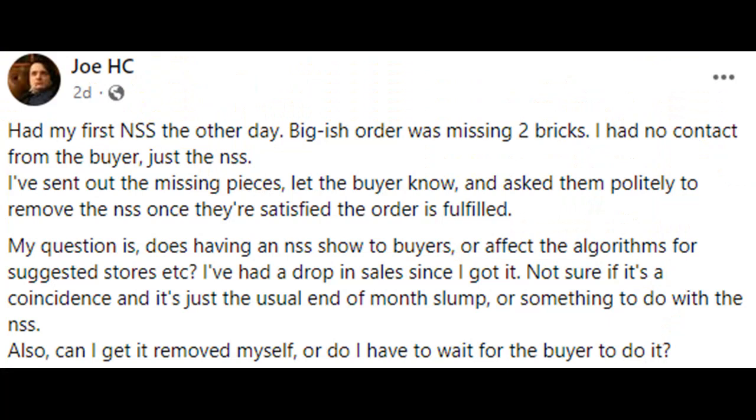So my first one that I want to read has to do with the non-shipping seller, and I found this one kind of interesting. "Had my first NSS the other day. Biggish order, was missing 2 bricks. I had no contact from the buyer, just the NSS. I've sent out missing pieces, let the buyer know, and asked them politely to remove the NSS once they're satisfied the order is fulfilled. My question is, does having an NSS show to buyers or affect the algorithms for suggested stores, etc.? I've had a drop in sales since I got it, not sure if it's a coincidence and it's just the usual end-of-month slump or something to do with the NSS. Also, can I get it removed myself, or do I have to wait for the buyer to do it?"